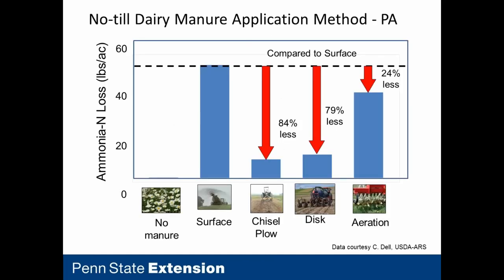Some of our research data looking at volatilization loss of ammonia with the different systems: no manure, obviously, we're not getting any ammonia loss, but with surface application, that's where we get most of our loss. In this case, our research was showing over 50 pounds of nitrogen lost as ammonia after manure application. If we till it in, in this case we did it with a chisel plow, and we're probably a little unique here in that in this research we chiseled this in very quickly, usually within an hour. We had to chisel plow through the field to incorporate the manure. So you can see we dramatically reduced the ammonia loss, 84%.